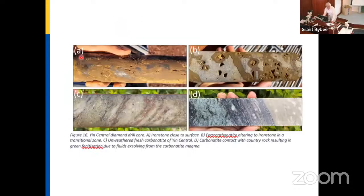Here's what the stuff looks like. Here is the altered wall rock. Here's some crystallized material between it, and you get to the fresh carbonatite. You come further up, this is where it gets really siderite rich. So this is a high-grade ferrocarbonatite. And then this is the partially oxidized. And then you come up into this, which is just ironstone. All of these carry grade.